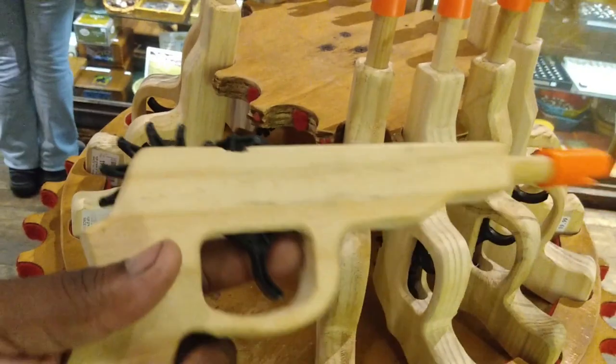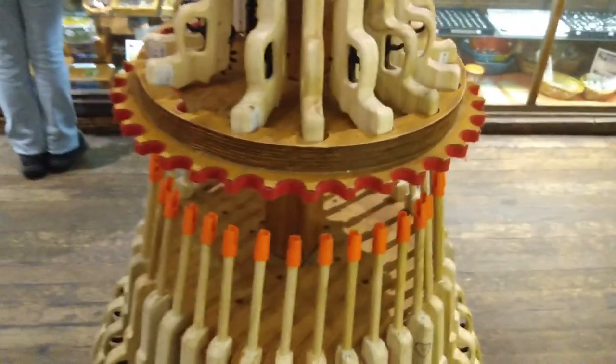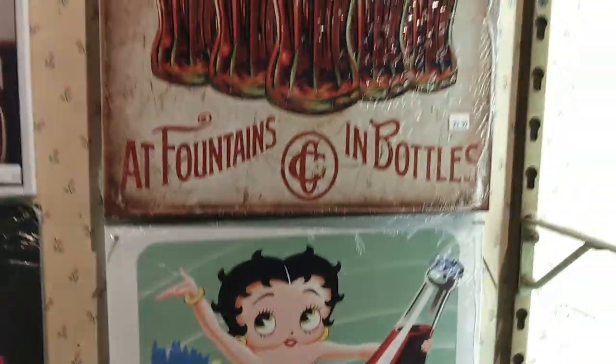Some wooden guns here. Oh, the rubber band guns. They shoot rubber bands. That's actually pretty cool. I wouldn't mind having one of those. It's Betty Boop. Can't go wrong with Betty Boop. Coca-Cola.